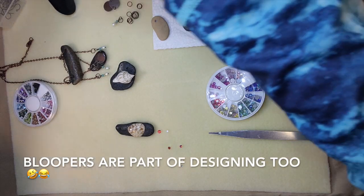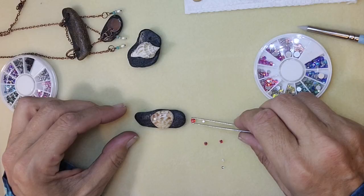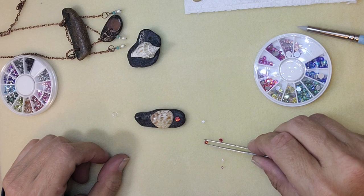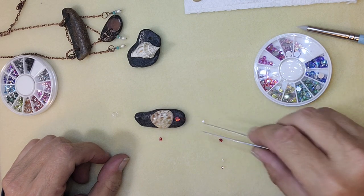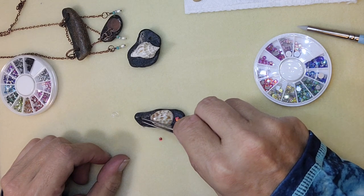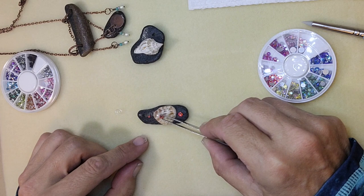Camera crash. My goodness. Sorry. My bad. That's more like it. That actually looks kind of nice.